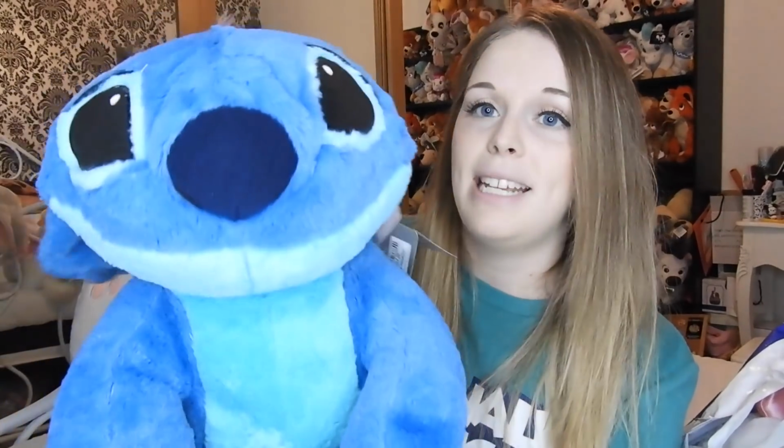How cute is he? I've been wanting a Stitch for ages, and I know Disney still has one, but his arms sort of stick out straight and he's not as soft. And the Disney World one, he's sitting with his legs down, and I just think he's adorable. And he's quite big, so I struggled to get him in the case, but I had to have him. And he's really soft, and he was $27.99 before tax.